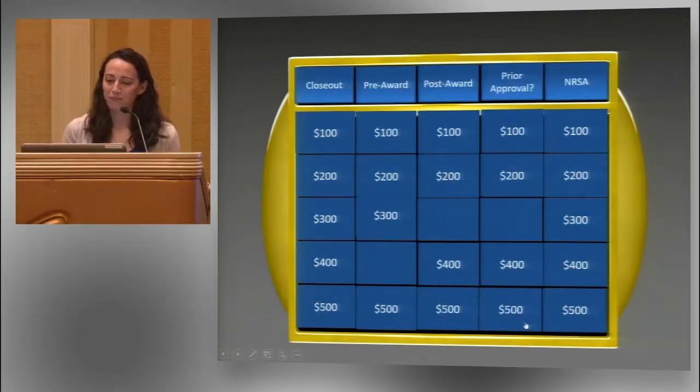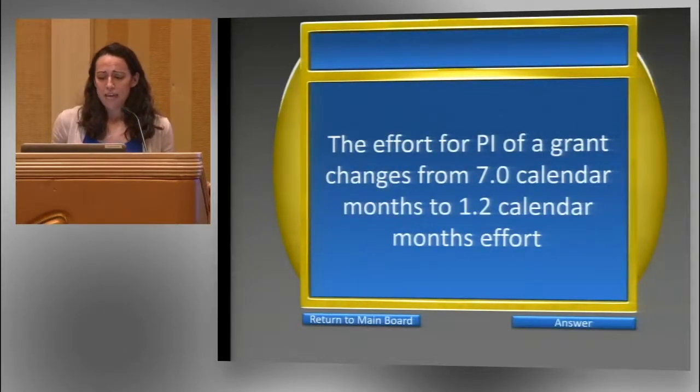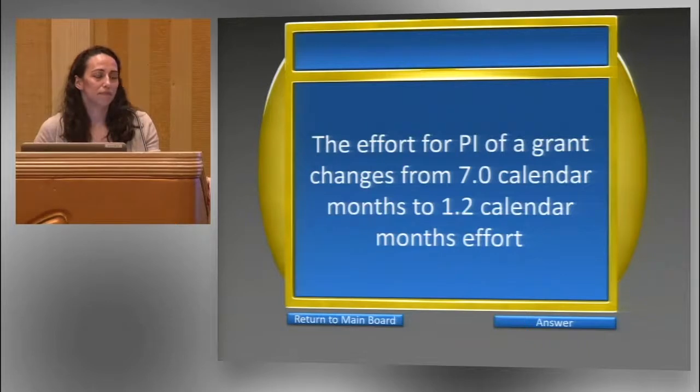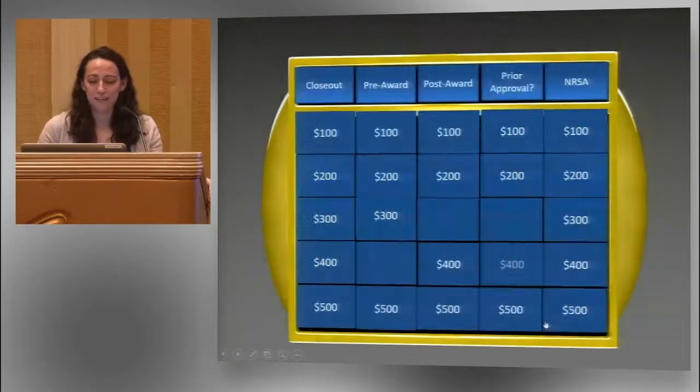Sure, let's do prior approval for 400. Fantastic. All right. The effort for the PI of a grant changes from 7 calendar months to 1.2 calendar months effort. So what kind of prior approval might that indicate? Yes, grab her. Up, there you go, up in the front. What is a reduction of more than 25% effort? That's right, a significant change in the level of effort. Prior approval would be required since they're reducing by more than 25%. Nice job. You want to pick the next question?